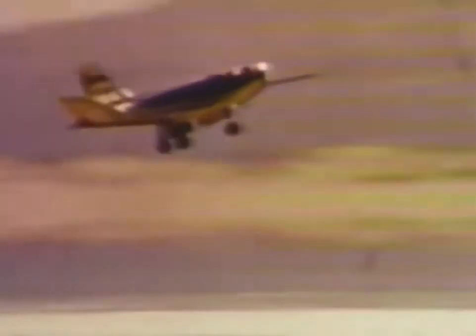During the final approach, the HL-10 pilot pushed over to increase the horizontal speed before performing the flare maneuver to cushion the landing. The HL-10 landing speed was about 230 miles per hour, and rollout was approximately 1.5 miles.